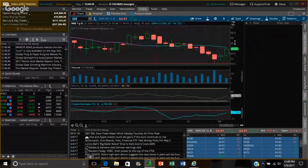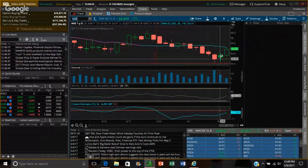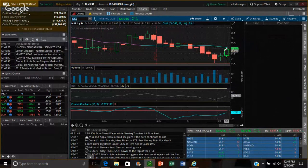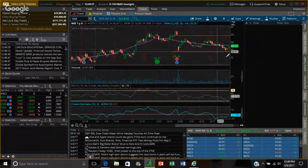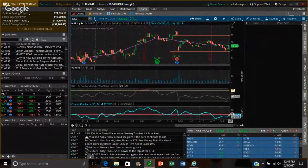So we see a V pattern right here. We weren't able to buy exactly at support, but we were able to catch it right here before it went to $54. That's typically just about $1 per share, and that's pretty good, especially if you're just plotting support and resistance. And we're also taking into account the RSI and also the Chaikin oscillator, letting us know that the buyers are actually stepping back up in here.